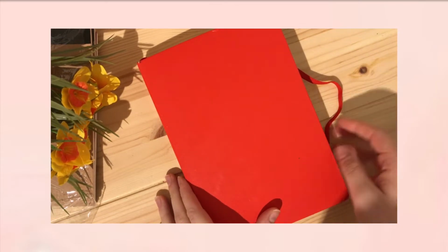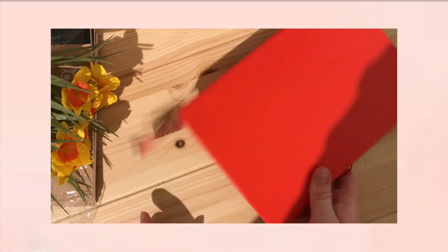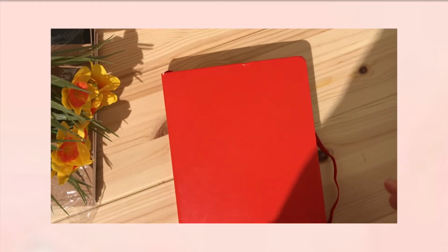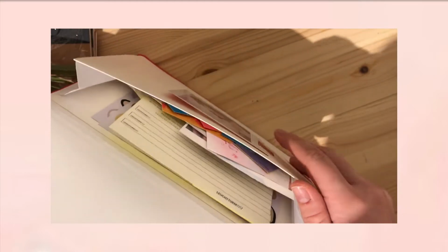For those who don't know, this is my bullet journal. I got it in October 2019, and it's a red large Leuchtturm, so yeah, I really like it still. It has gotten a little bit thick, but just a little. And I have my little stickers here that I will get out for the December setup.